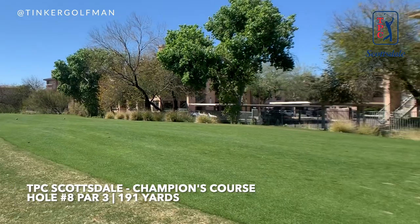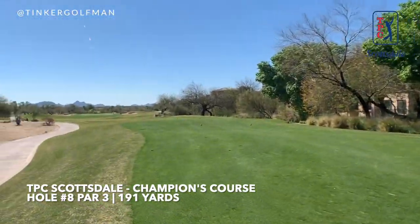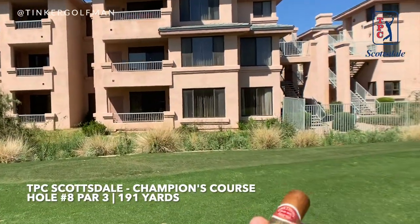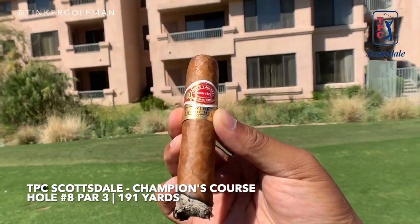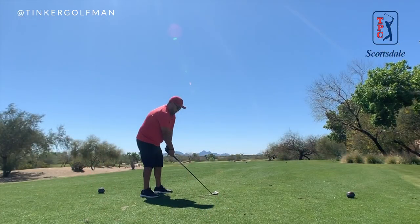Number 8, 193 from the tee box. The cigar is amazing. Rick put me on to these Romeo y Julieta Churchill Cubanos. Yep. See?